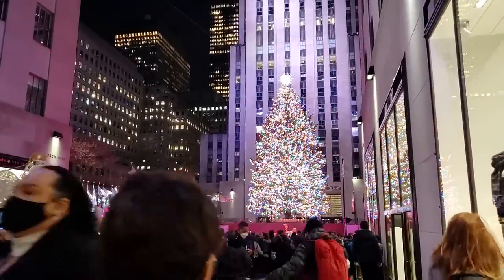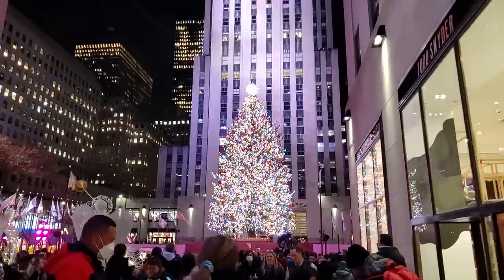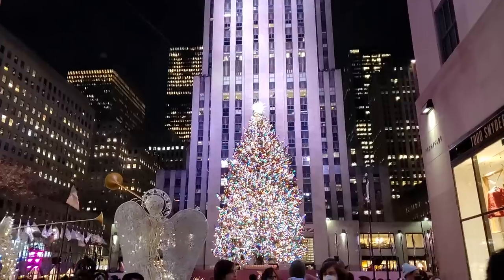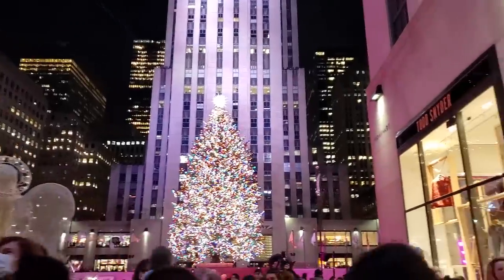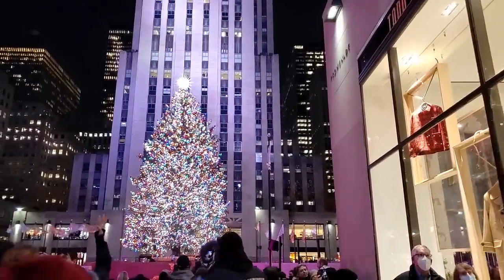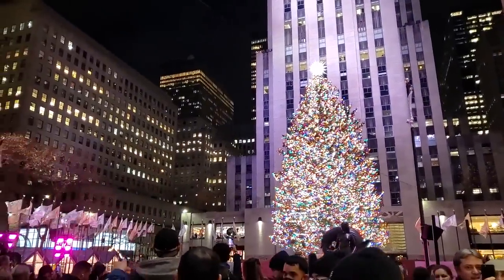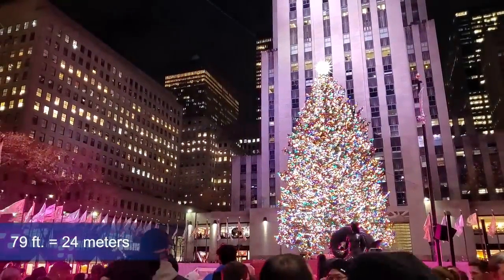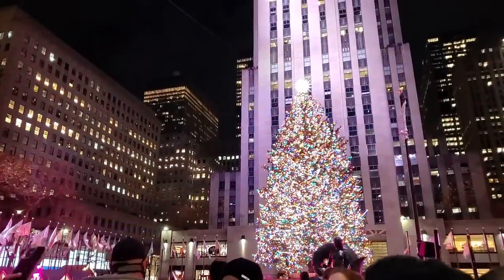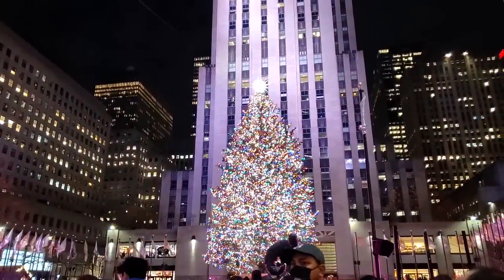But the selection process for the Rockefeller tree is a pretty intensive one. They have taken trees from all over. This year's tree comes from Maryland. I believe this is the first Rockefeller Center tree to come from Maryland. I think this one is a Norway spruce. And it is a really beautiful one, 79 feet tall. The star topper on the very top is made of Swarovski crystal. It's pretty massive and very, very heavy, but very beautiful.